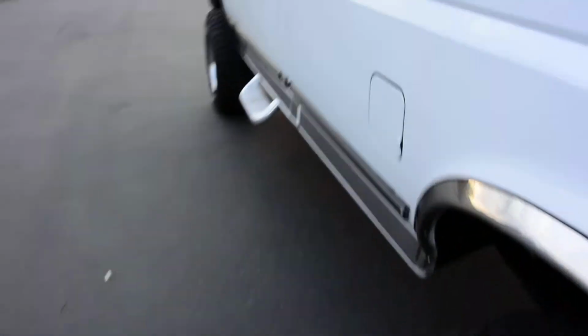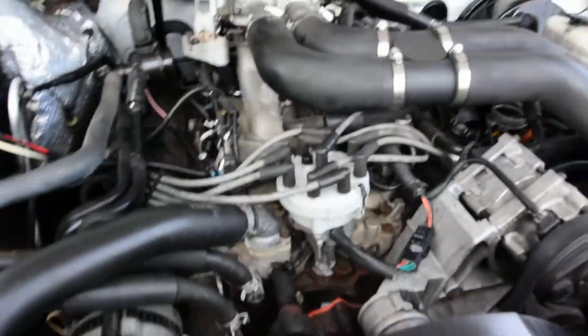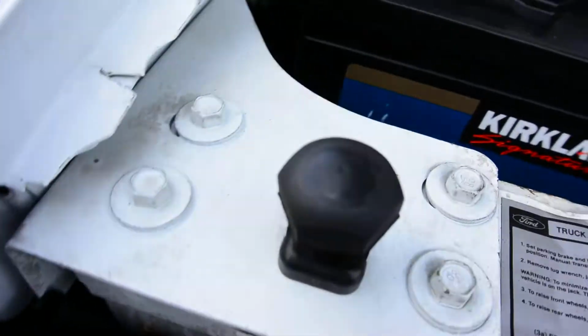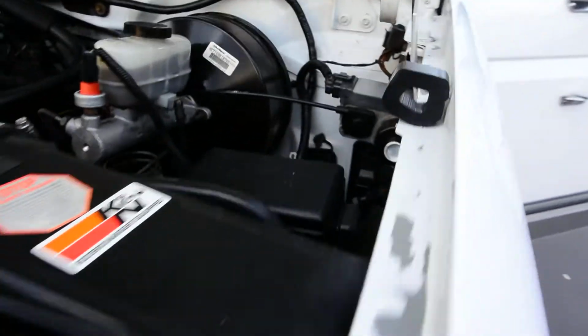I'll take you underneath the hood, and we'll give it a quick fire up, even though we did that in the other videos. It's got the 7.5 liter 460. I mean, even you see the paint under here, it's nice and shiny. No signs of overheating. Nice clean engine bay. All the bolts have never been tampered with. All the decals. It's got a K&N drop-in filter. If you don't like that, that's okay.